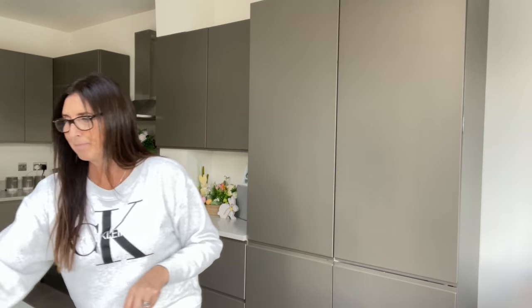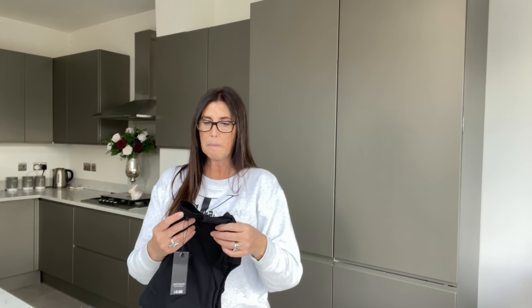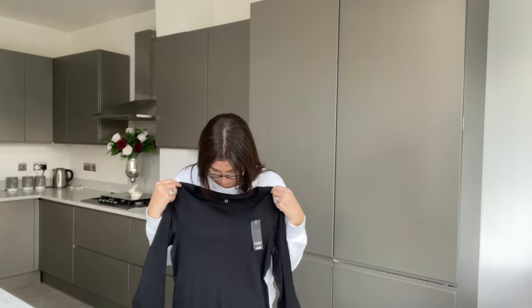Anyway, so that's that. On to, oh, we'll do the gardening bits in a second, but one more thing. I picked up a little black top in there. I just wanted a plain black top. I'm not going travelling down to Primark just to get a little plain top. I had to be in there, these are £3.50 in Home Bargains. That's all I wanted, just a plain black top. Just to go over the top of leggings.